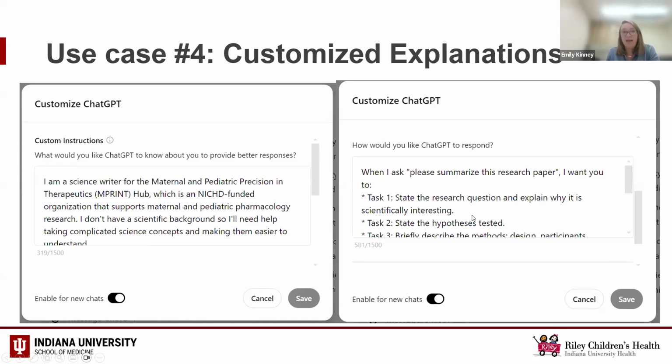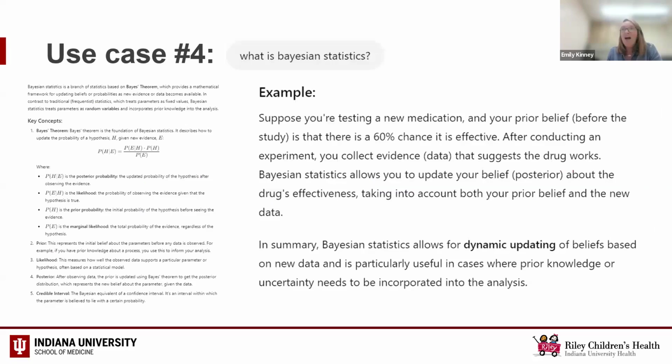And then I also say that when I ask it to summarize a research paper, there are very specific things that I'm going to be looking for. So these 2 questions are ways that you can just generally customize ChatGPT to how it gives you information. So as an example, the other day, Sarah sent me a request for creating a visualization that included some Bayesian forecasting. So I said, what is Bayesian statistics? And it gave me a lot of background information. And then it also gave me this example. What's important to note about this example is that it is specific to pharmacology, because it knows that that's the field that I work in, and that it knows that that's going to help me understand how this is relevant to my field.